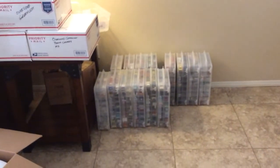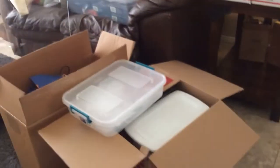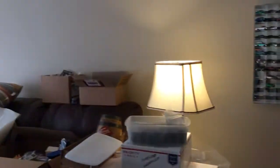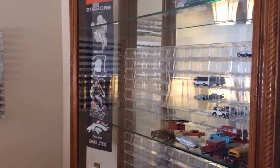But there's some other stuff. So that's it. There's all the stuff that's got to come out. A lot of green light, a lot of Johnny Lightning, and just boxes full of stuff that needs to be unpacked. So I got that Carney case up, and I got this put together just so that I have some places to put these cars.